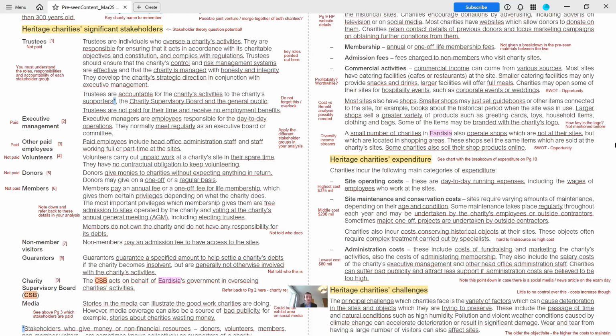You'll see that later on again, page 6 or 7, where we have more details of the stakeholders. Volunteers carry out unpaid work in their spare time and have no contractual obligations to keep volunteering. There are hints as you go through that they could just cancel any time. They could just stop doing it. The charity Historic Places are very, very reliant on the volunteers because they are the reason why people come to the site, spend the money, and the charity keeps going.